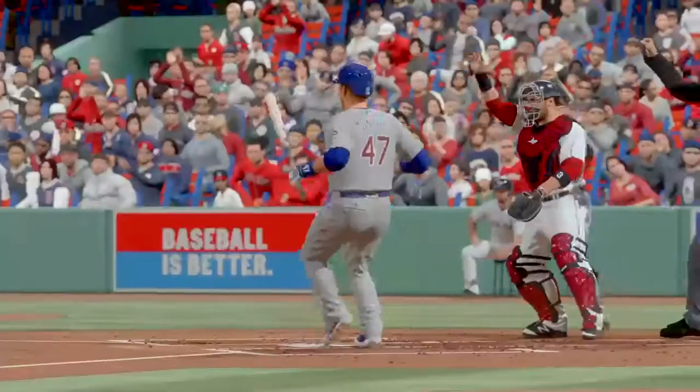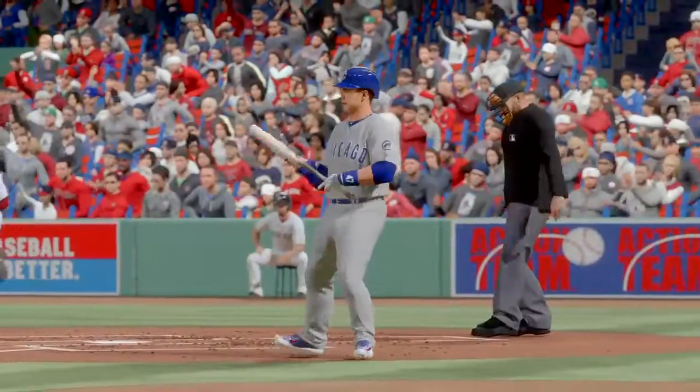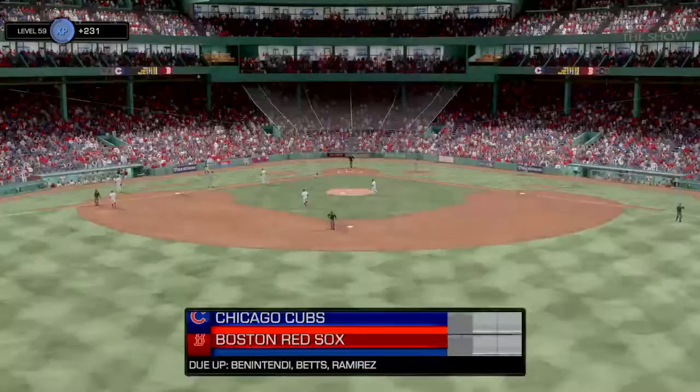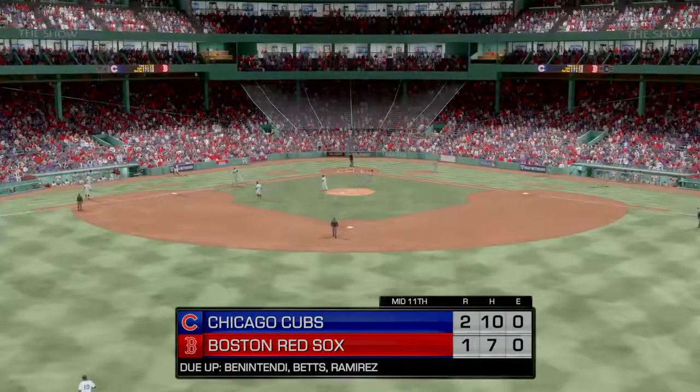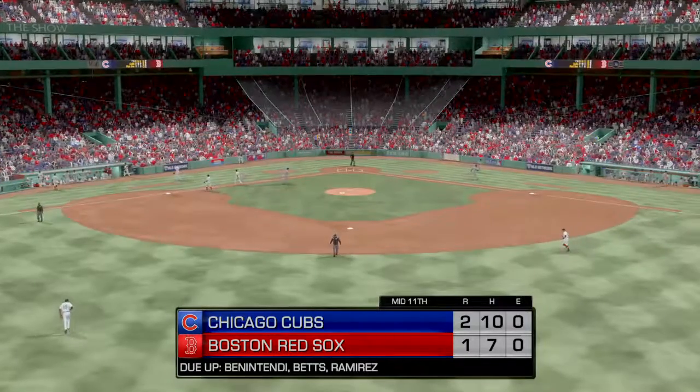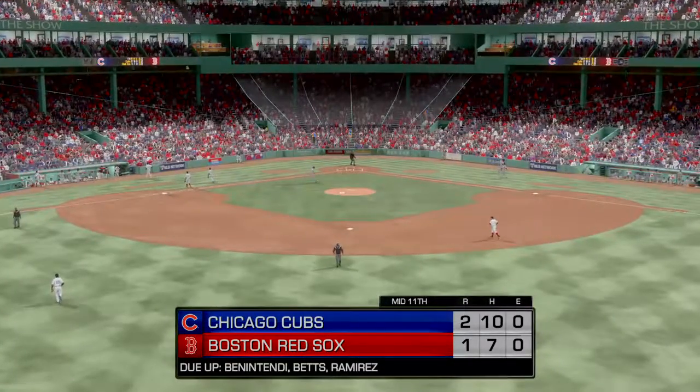And he strikes him out here for out number 3, but the damage has been done as now they'll need some extra inning heroics to pull this one out. A run on 2 hits and they leave 1. One last shot here as we go to the bottom of the 11th now. The Cubs are on top 2-1.